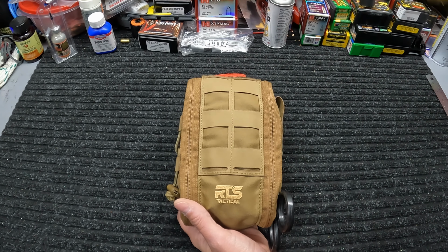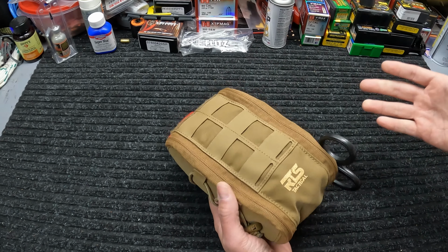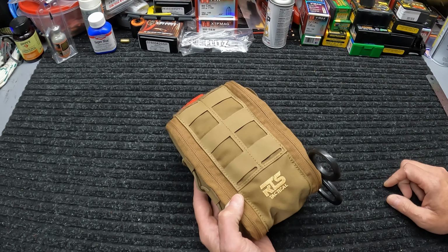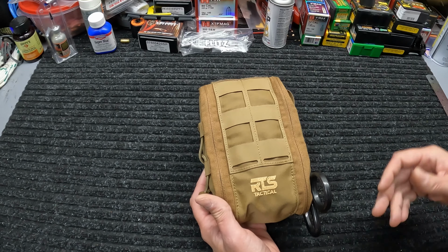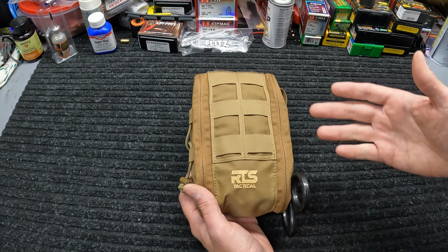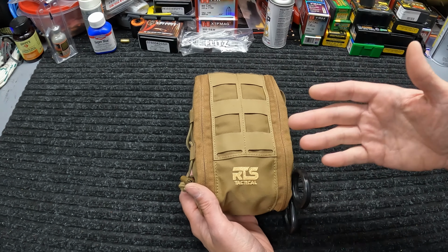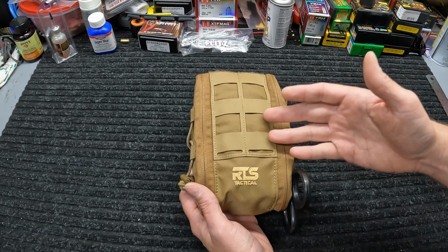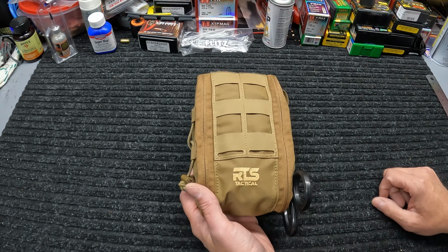It's an individual first aid kit meant to be carried by an individual, all encompassing in one package, easy enough for one person to carry, and it basically has the contents to treat one person for a gunshot wound or some other kind of bleeding type trauma. Now, that's not to say there aren't enough contents in here to treat more than one person, but most of these are a one-time use kind of thing, and more than likely, if the worst were to happen, you're going to use a lot of this stuff on that one individual person.